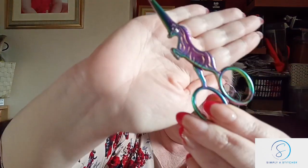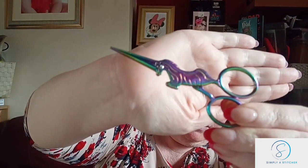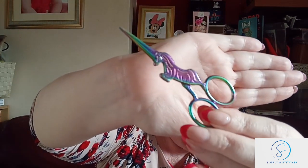Anyway, cut a long story short, we were walking around the haberdashery department and I fell in love with these, and I bought, well, he bought them for me for my wedding anniversary, and they are these absolutely gorgeous unicorn scissors. And they're holographic as well. Now, I have a pair of holographic scissors. I have a standard pair.